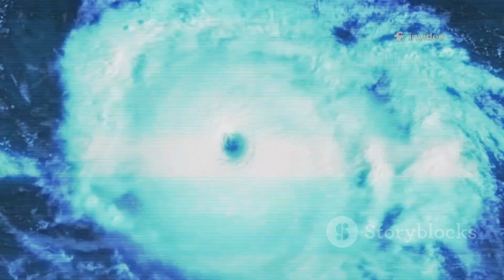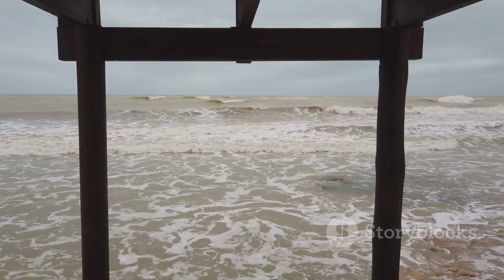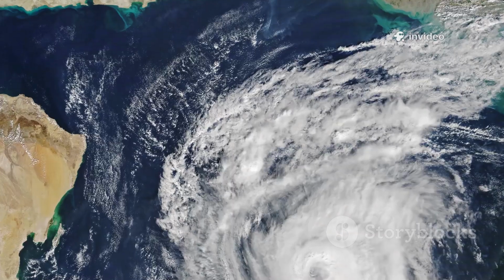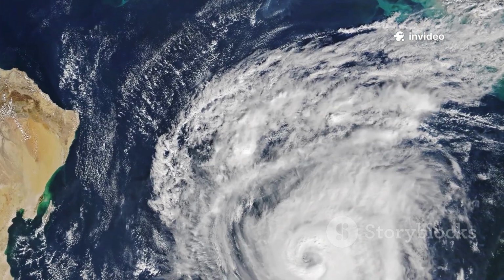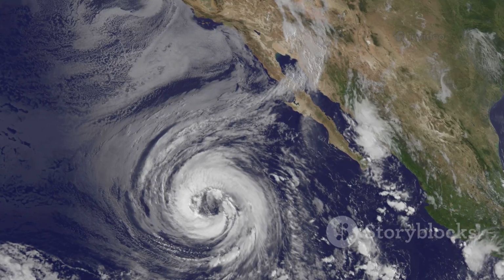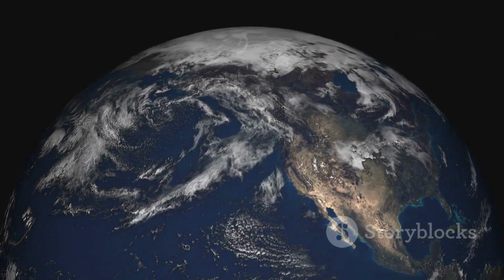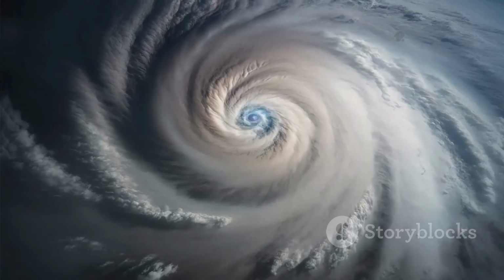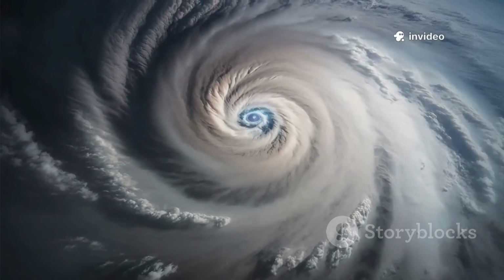This process creates an area of lower air pressure near the surface. Air from surrounding areas with higher pressure then pushes into this low-pressure area. This is the very beginning of a storm's circulation. This initial circulation needs another element to grow stronger. This element is the Earth's rotation, known as the Coriolis effect. In the northern hemisphere, this effect causes the moving air to be deflected to the right.